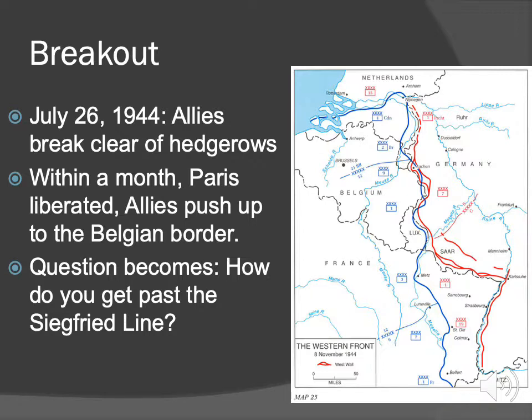And the question then becomes, how do you get past the Siegfried Line? If you look very carefully at this map, the red lines are part of what the West generally called the Siegfried Line and what Hitler called the Westwall. This was a series of fortifications, a lot like the Maginot Line, but on the German side of the border. Again, the idea is they're not going to attack you at the strongest points.